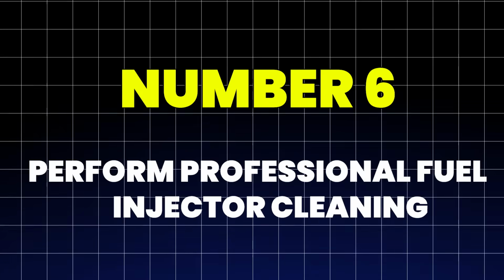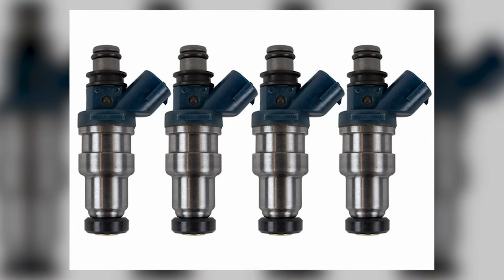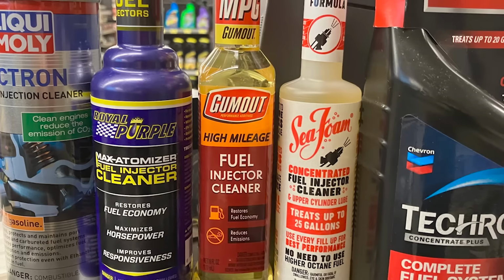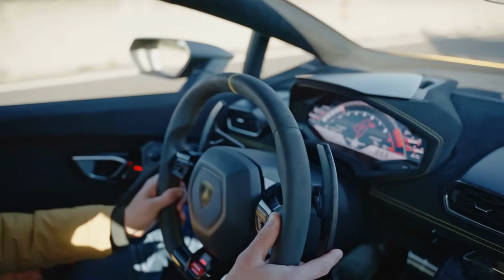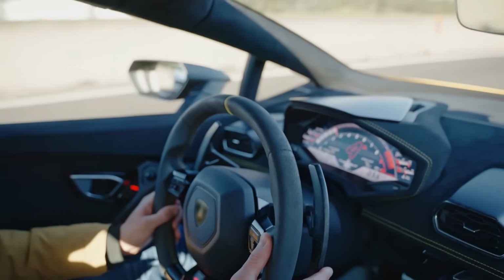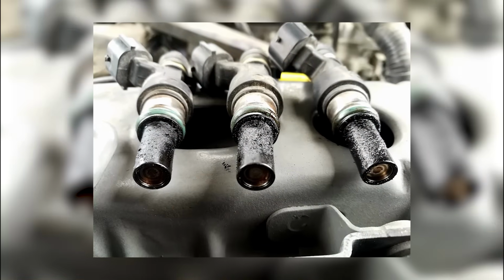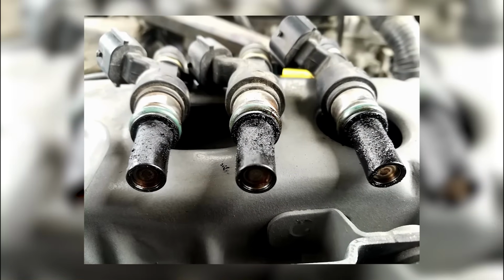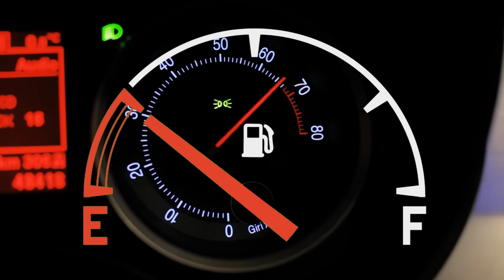Number 6. Perform professional fuel injector cleaning. The fuel injector is one of the most important parts of the engine. Think a simple bottle of fuel injector cleaner is enough? Not always. If your car has high mileage or you've been using low-quality gas, chances are your fuel injectors are partially clogged and robbing your engine of power, fuel efficiency, and smooth acceleration.